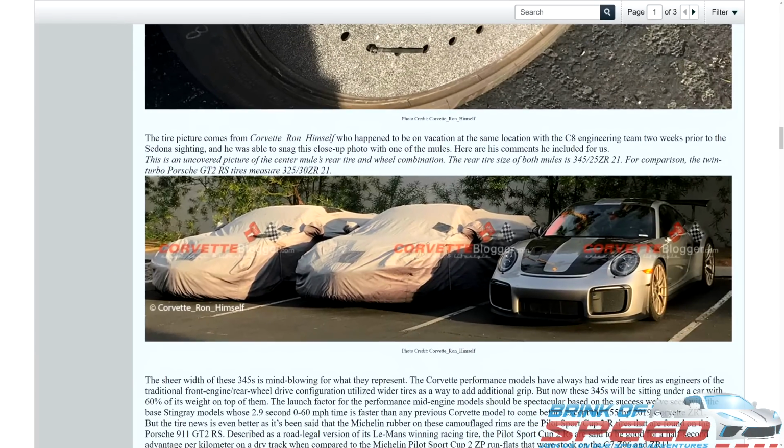325s are still massive. That's what we had on the C6 Z06. But they weren't 21s, they were 19s. So a 325/21 is definitely going to be wider than a 325/19. But the 345/21 is just massive. So again, back to GM. GM is taking this Z06 and competing with all of the supercars out there, dead serious.